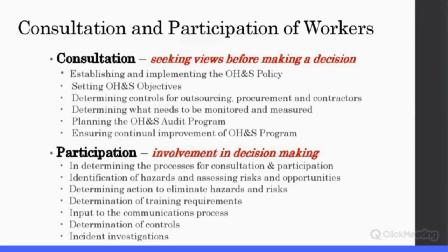Now, when it comes to participation, we're going to have to put our thinking hats on a little bit better here. Participation. Okay, first of all, we're going to let them give us some input in how we allow for participation. We'll figure that one out. We need to be able to demonstrate that we have participation in the identification of hazards and assessing risk.